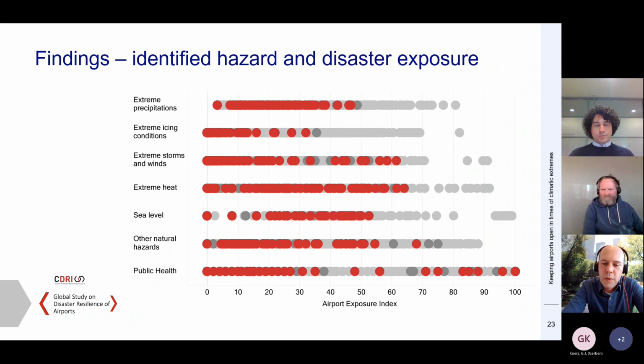And that is in what we call the airport exposure index, but it's just a sort of percentage distribution. So in that list, extreme precipitation, so extreme rainfall, but also winter situations like icing conditions, storms and winds, extreme heat, sea level rise, other natural hazards that could be earthquakes or erosion, and public health. And some, of course, have a relation.